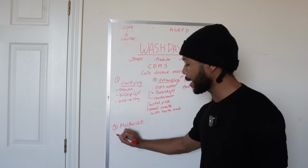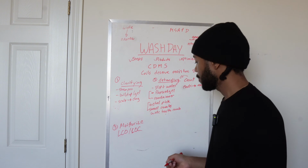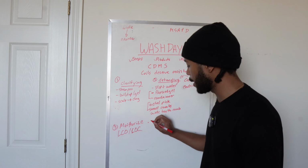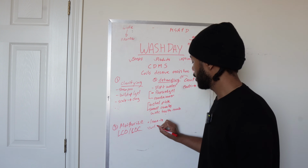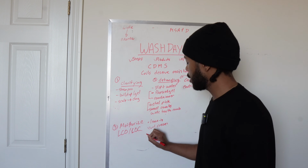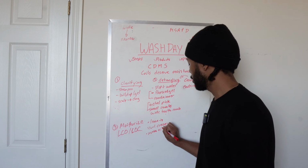This is when you'll do something like the LCO method, by the way. LCO method, LCO, LOC, whichever one floats your boat. As far as products go, this is when you'll use something like a leave-in conditioner. You might use a curl cream during this. This is an example of a routine that I would use. You might end it off with a jojoba oil or an oil blend, right?